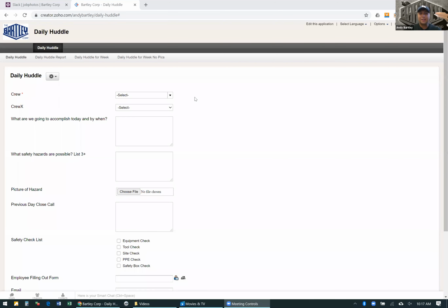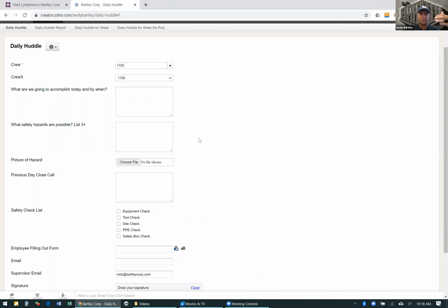They basically get onto the job site, and the first thing they do is get together as a crew and our foreman opens this app and starts from the top. They select the crew number. Next is what we're going to accomplish today, so they're setting goals for the day, knowing what they have to get done, whether it's getting into the footings, setting up slabs, or walls, and what material they're going to need. So it keeps them on track every day.